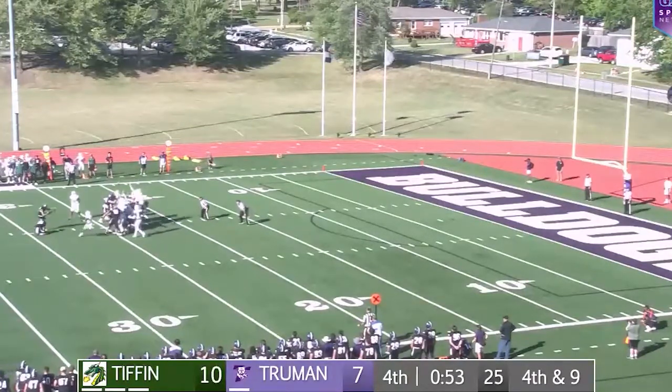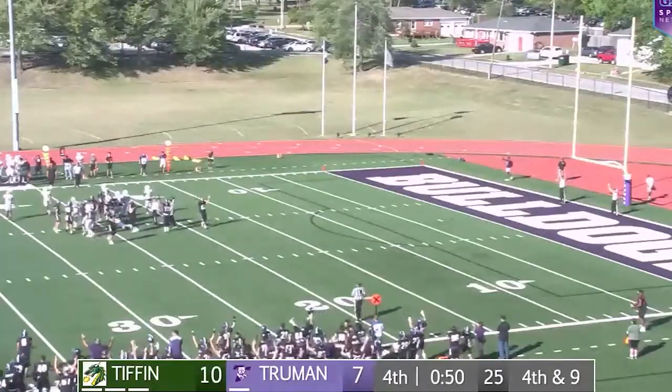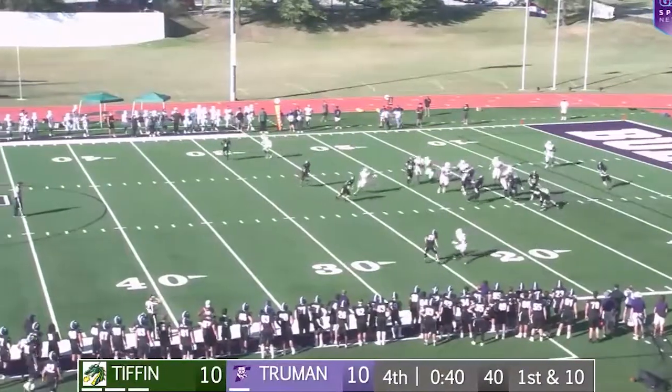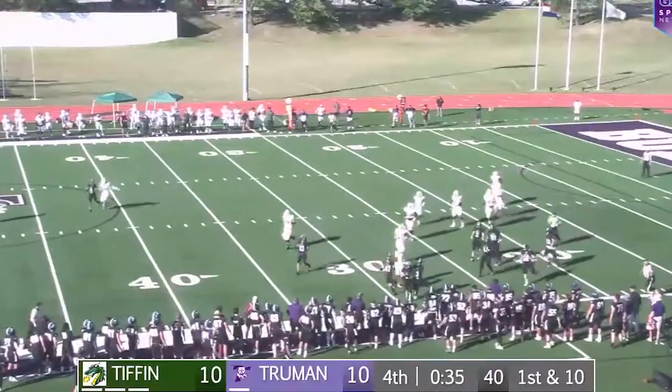Snap is good. Place down. Kick out. Plenty of room right down the middle. We are tied. Carter will take it. Will pull it away. He's going to run with the football. Bounces off a would-be tackler to the 20, 25. Dives ahead.